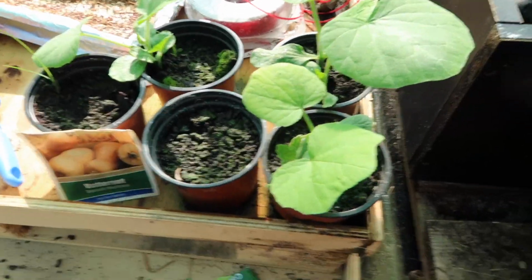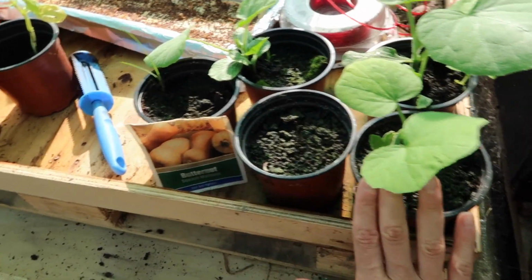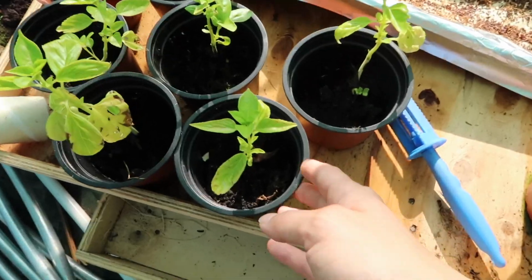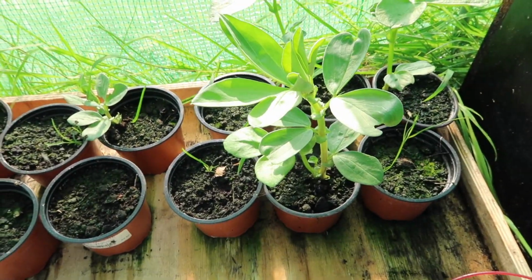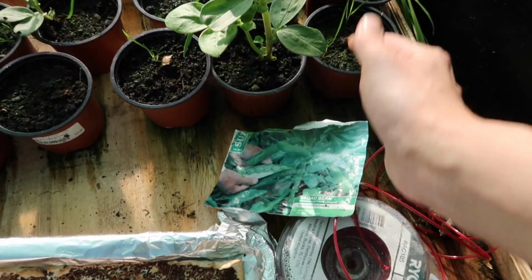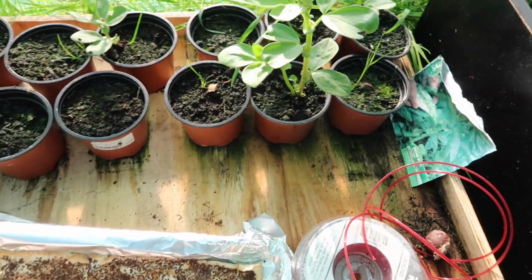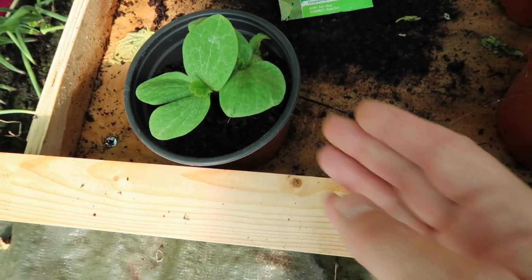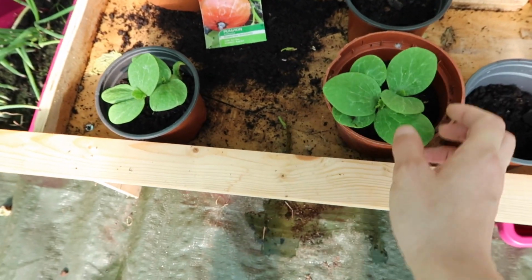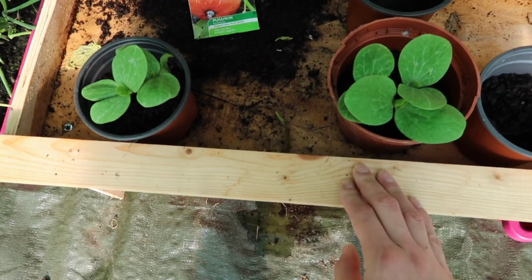So yeah, here I have 5 pots and 3 gave me plants. This is butternut, so we shall see how that goes. My basil is still kind of surviving a bit. And here is, I need to learn the name, broad bean. Over here it's growing up. I kept this because I want to have a clue what to do later on. And I put some pumpkins over here, and you could see out of 6 I have 2 here, although they're actually together, so I could separate them later on.